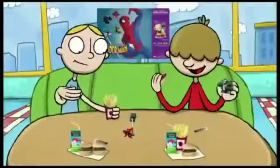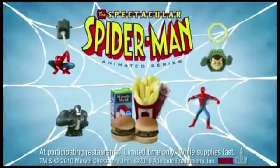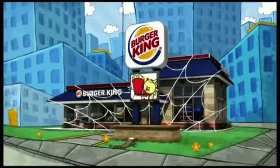Okay. You can swing into Burger King and get a BK Kids meal with a spectacular Spider-Man toy. One per kids meal now at Burger King.